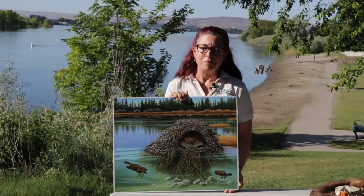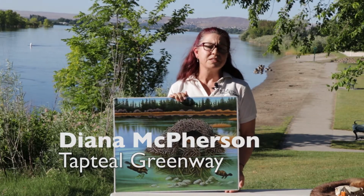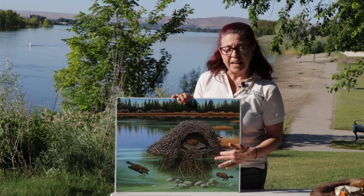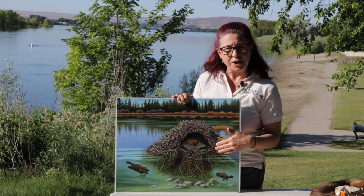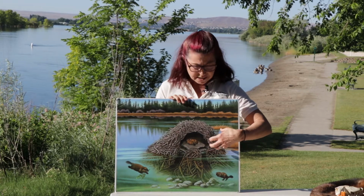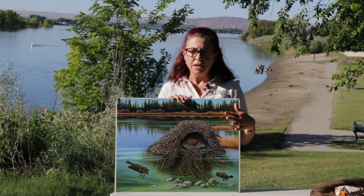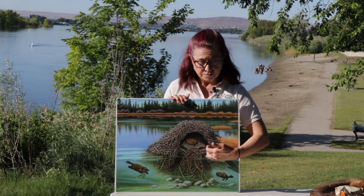Today we're going to talk about beavers, nature's engineers. So where do the beavers live? Well, the beavers live in a lodge, and this is their home. They build the lodge out of branches and grasses and mud. And the grasses and mud really fill in the spaces and make it packed in and really keep it nice and cozy for the beavers inside the lodge.